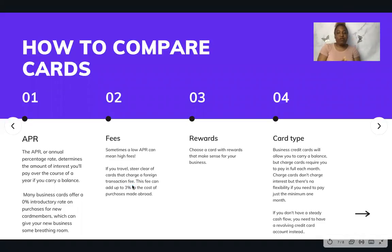Now, if you do get approved for a business credit card, it's so important to know how to compare different cards. I'm going to talk to you about APR, fees, rewards, and the different card types. APR stands for annual percentage rate, and that determines the amount of interest you'll pay over the course of a year if you carry a balance. Many cards offer a 0% intro rate if you're a new customer, and that gives your new business some breathing room. Pay attention to the interest rate. Some cards have rates like 40%, 30%, 15%. You want to ideally get a card with a 0% interest rate so that, again, your business has breathing room.